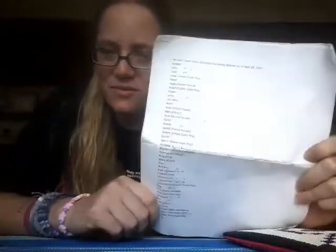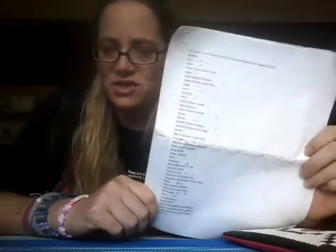I have my Tsum Tsum checklist. Yes, I printed it out. This is every vinyl Tsum Tsum that's been released to date, well, as of when I printed this, which was April 20th, with the exception of the Marvel characters, because I wasn't planning on collecting those. I did subsequently get a few, so I just jot them on the sides.